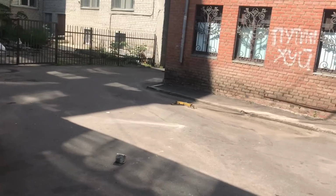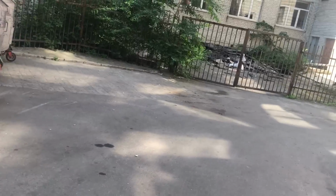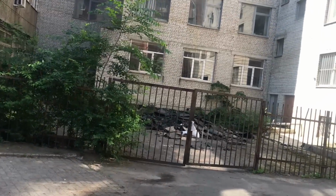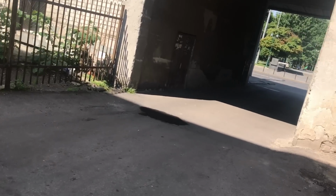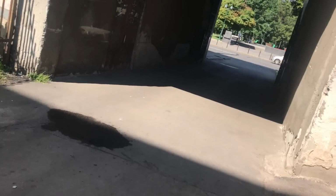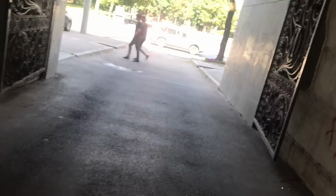And here's the thing about every single Ukrainian courtyard, they all look like pre-USSR, kind of Soviet places that aren't very nice. It almost feels unsafe, but it is super safe here. It is safer here in Kharkiv, and pretty much anywhere in the city center of Ukraine, than in any big city in the US that I've been to.